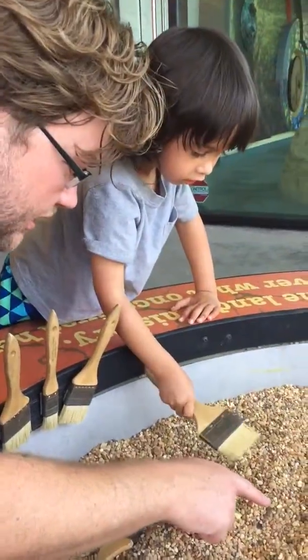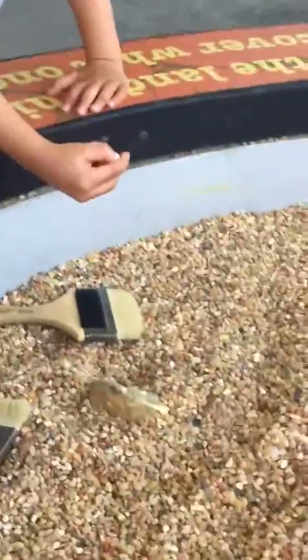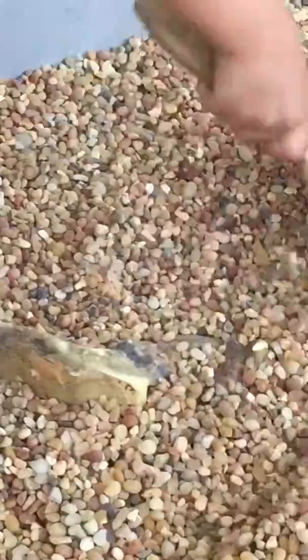A tooth? Ow, it's sharp. Feel it. Did you find a tooth, Ian? Ow! Oh. Wow. That's a real tooth. Oh my goodness. Ian found a tooth.